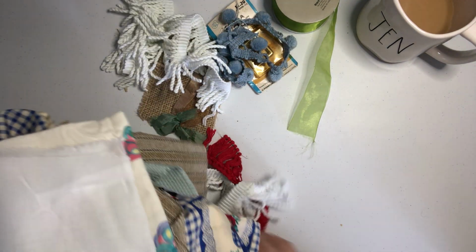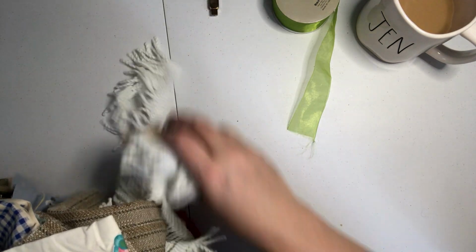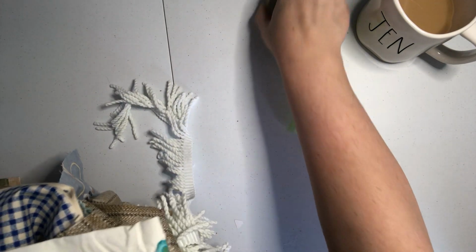So I moved my desk out of here and put a table up, and I've noticed it's shaking the camera, so I don't know how smart this is going to be.